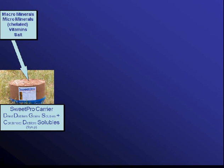Very good source of protein, energy, vitamin, minerals, all sorts of things that are coming in. It's a multifaceted supplement, and that's what our carrier is. Now, we do have in some of our products a non-protein nitrogen of biuret and ammonium sulfate. There's no urea in any of our products, so that they're totally safe for horses.